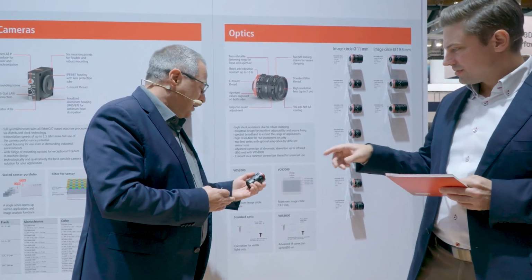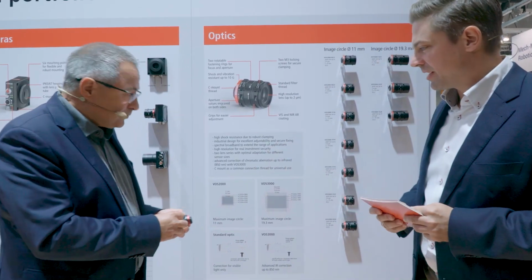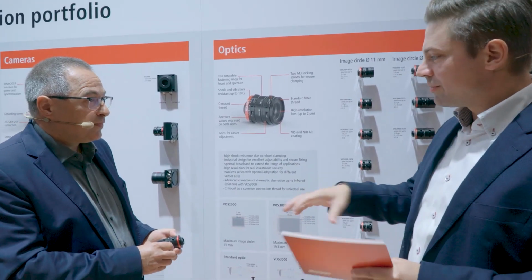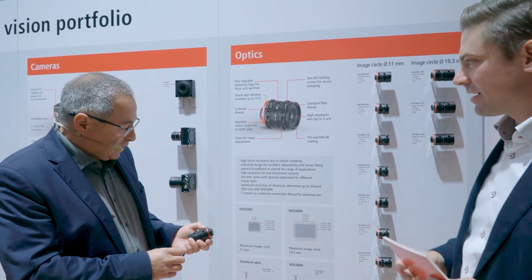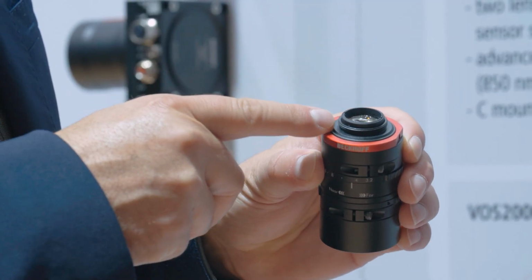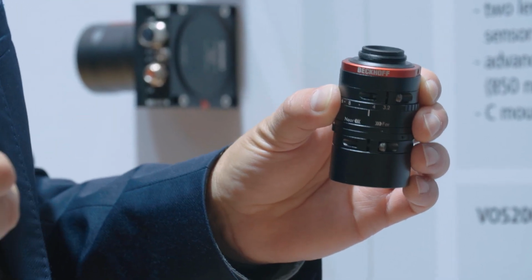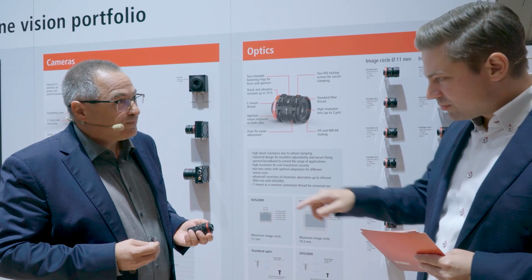Okay, so I see. So the lenses are also very robust, and they are the perfect match for the Beckhoff camera. But are they only working with Beckhoff cameras, or is it some standard we are following? No, they are not only working for Beckhoff cameras. We decided also for the camera and the lens to use a C-mount. It is a universal and international mount for industrial lenses and cameras, so it is universally usable for each other camera.